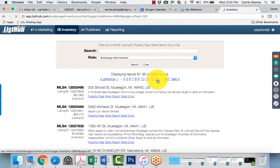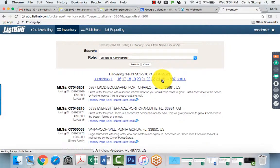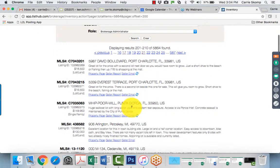Hopefully that's not a lot in a land so that you can see more activity. So here's a single family one in Punta Gorda, which is where I'll be tomorrow. Anytime you see the little arrows here, that means that a seller's email has already been set up. So on this property in Petoskey, there's no little arrows. There is no auto email set up there.